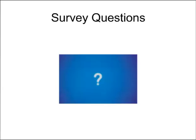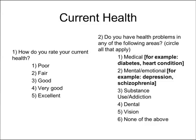Okay, now we're going to move on to the survey questions themselves. We want to start off by figuring out how survey participants see their health. It's hard to describe exactly what it means to have a quote-unquote excellent or fair state of health, but we're going to leave it up to the participant to say, yes, I feel like I have a poor state of health, or good, or very good, or excellent. So again, this is a situation where you're going to want to read off the actual answers, and they can respond to you, and just circle that answer.